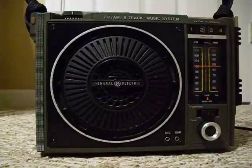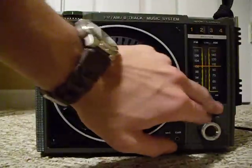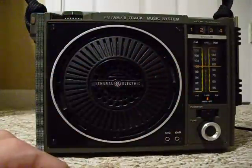The only problem it ever had was there was a short in the cord. But I replaced it from a donor unit, and there's a little bit of static in this control here, but otherwise it performs pretty well.